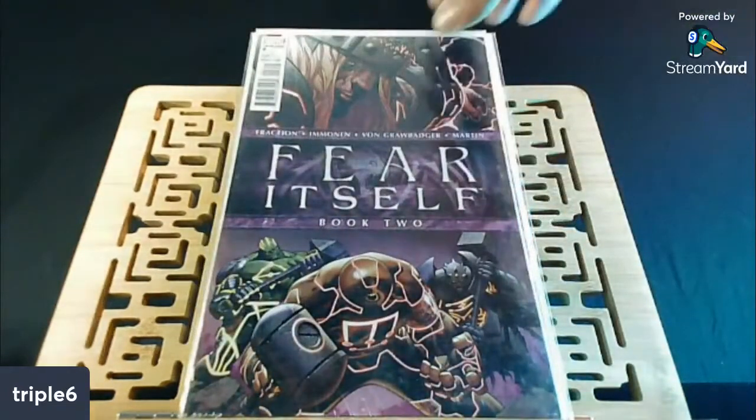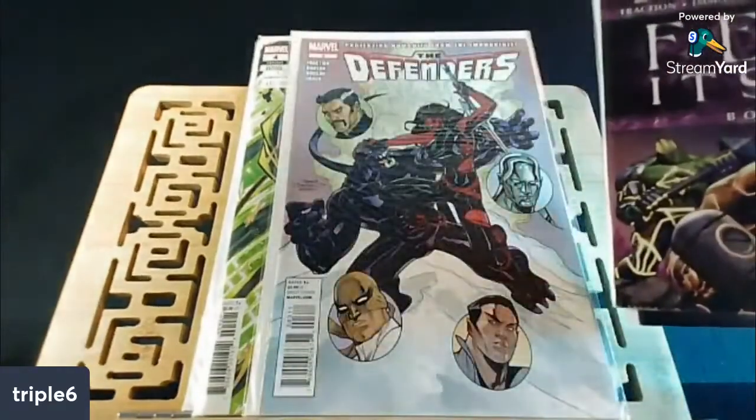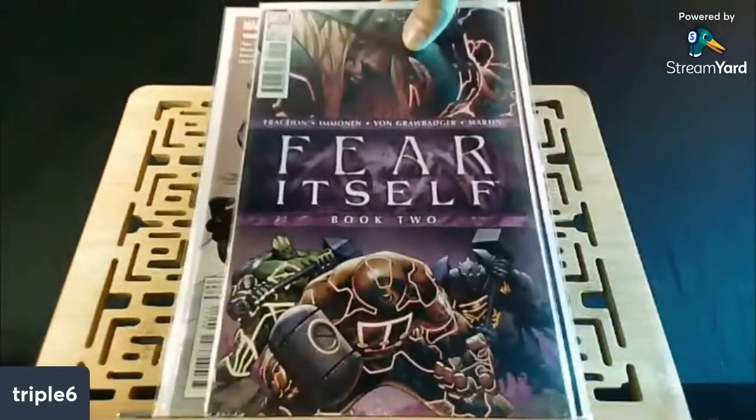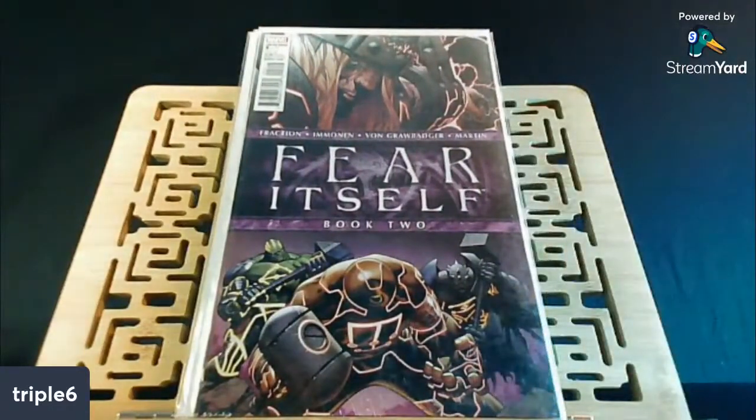And this is what has gotten me into these books with Null, the World Breaker, whatever they're calling him. His first appearance was in Fear Itself, Book 2. There's something about some hammers dropped from the gods onto the planet, 7 hammers or something, and they were picked up by like the Hulk, Juggernaut. I think Titania got one.